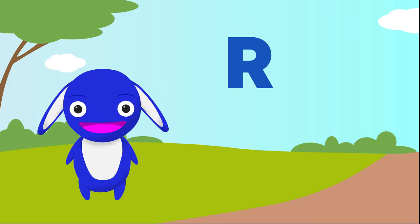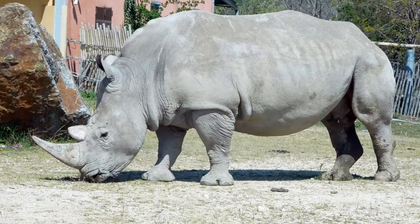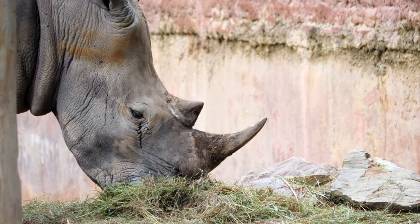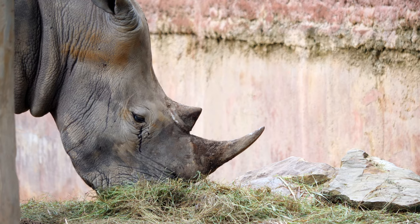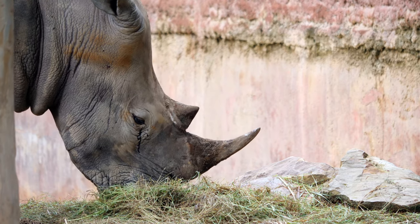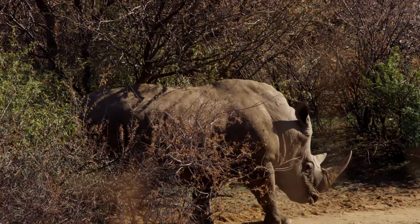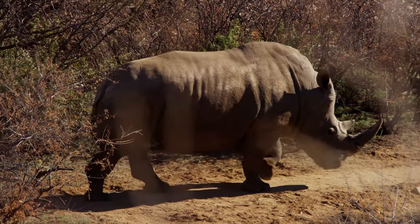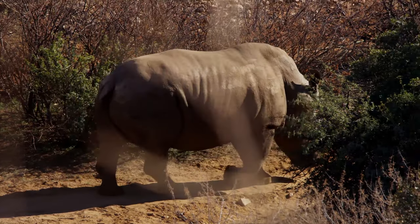R is for rhino. Did you know that rhinoceros means nose horn in the Greek language? Actually, if you look closely, you'll see that the rhino has two horns, one big one and a small stumpy one above it. You might think their horns are made of bone, but they're actually made of keratin. That's what our hair and fingernails are made of. Rhinos also have really thick but sensitive skin, and they love the mud and use it as sunscreen.